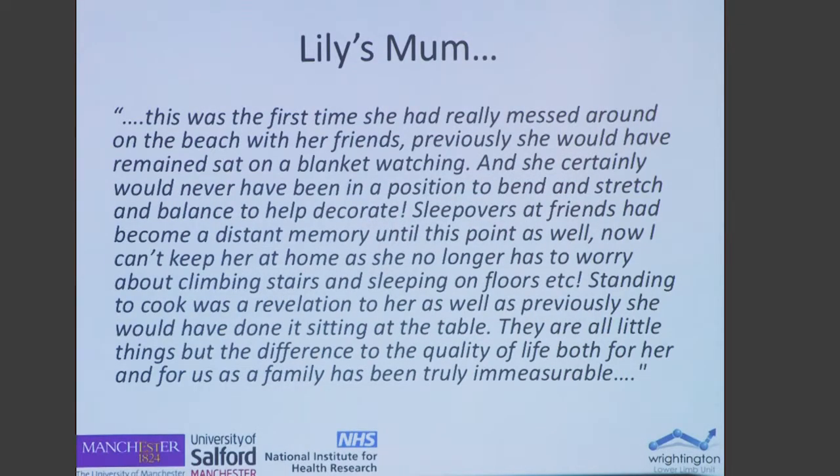And this is just a quote that Lily's mum sent to me. You just read it through. It's the first time she messed about on the beach. Never been to sleepovers before. Stayed at home. Now she can climb the stairs, sleep on the floor. She can stand to cook. And you see the bottom sentence there: little things, but the difference in quality of life for her and for us as a family has been truly immeasurable. So it's really powerful, actually.